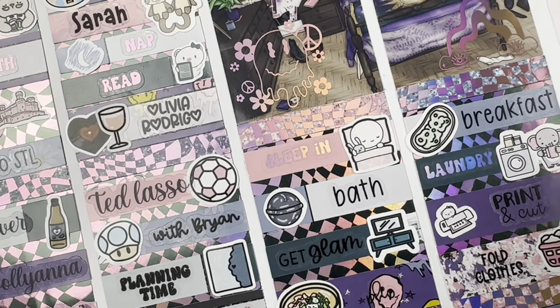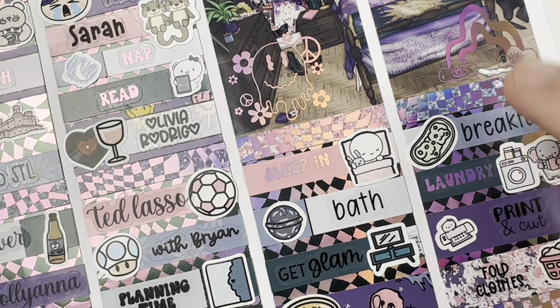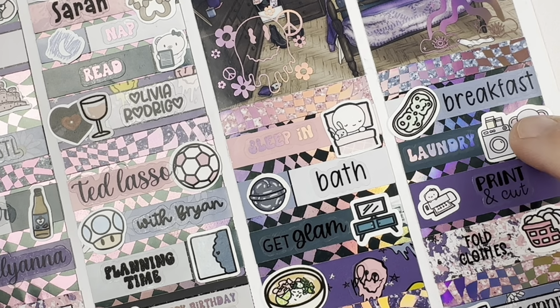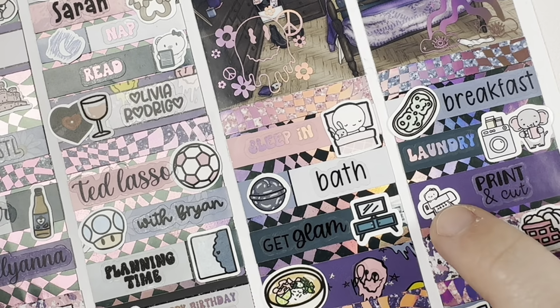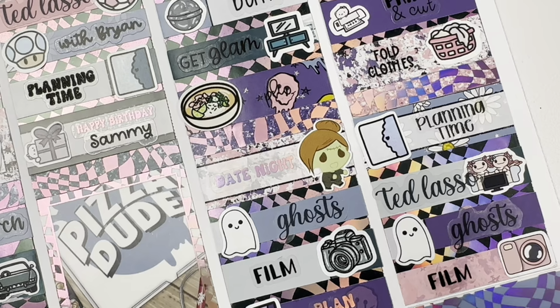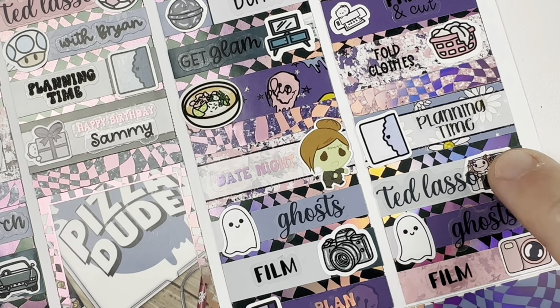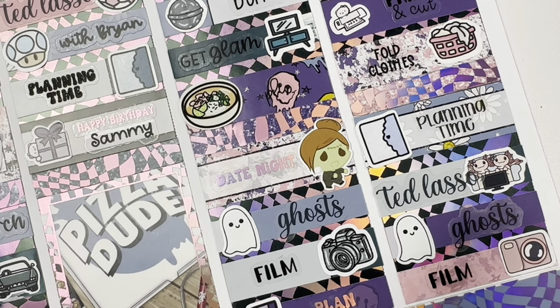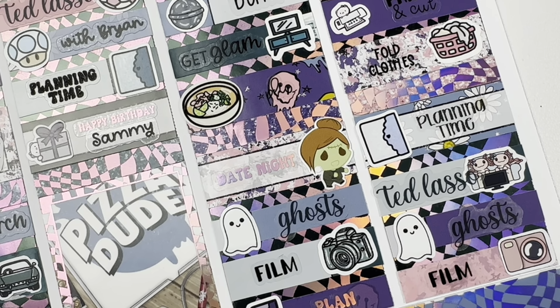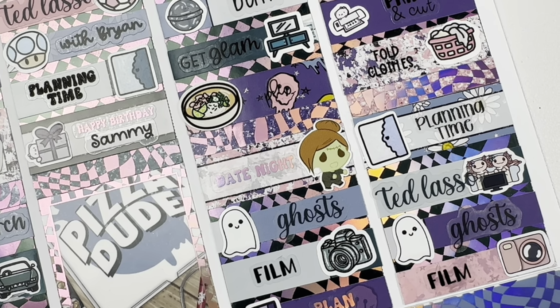So for the stickers this day, that is from Carly Plans, the Foil Bundle, Leonard Designs, and Mick Plans. That is from Carly Plans, Mick Plans, Carly Plans, but I printed it, Carly Plans, and Andy Designs Co. So I'm just going to stop, write something in, and then I'll be back to show you the finished spread.